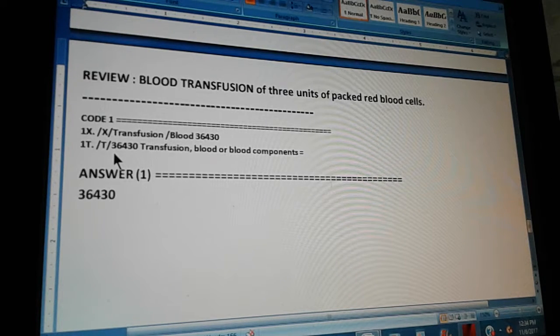Now, we're going to go to the tabular to check if this is the right code. So the code through the tabular is found like this. First you go to the tabular. Then you start with the code 36430. Yeah, the tabular is organized numerically by order. So go to that number, 36430, right? What is that? Transfusion. Blood or blood components.